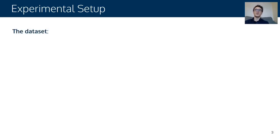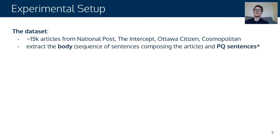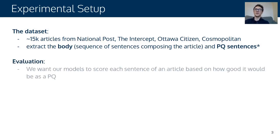For this new task, we create a new dataset. We've collected about 15,000 news articles containing pull quotes from a variety of news sites. For each article, we extract the body, which contains the sentences composing the article, as well as the actual pull quote sentences. In terms of evaluation, what we want is for our models to score each sentence of an article based on how good it would be as a pull quote.